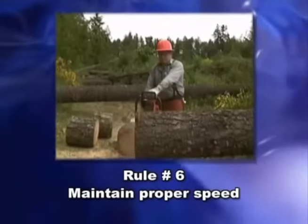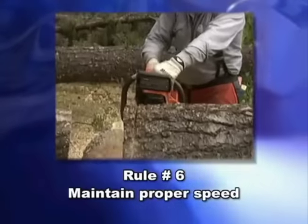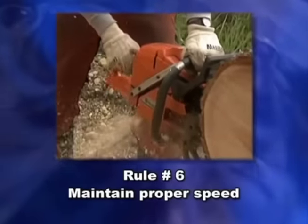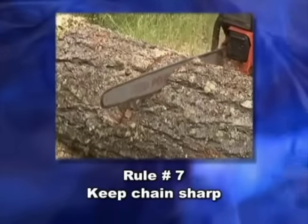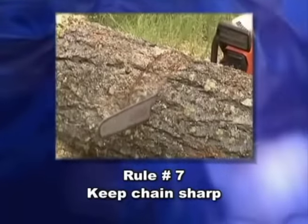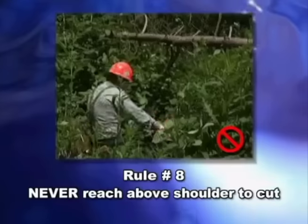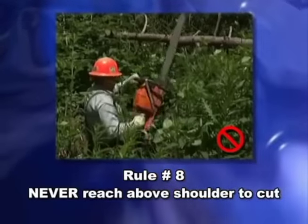Number 6 reminds us to maintain a proper speed when making a cut. Give the wood fiber a chance to react and release tension slowly, especially when dealing with blowdowns. And of course, keep the chain sharp. Let the chain do the work. Rule 7 says that there are very few things more dangerous than a dull chain. And finally, Rule 8 tells us not to reach above your shoulder to cut.